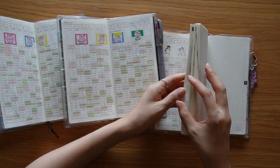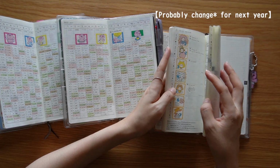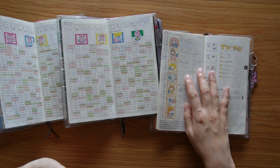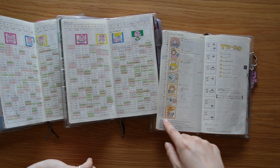One of the things that I also decided for next year that I'm probably gonna stick to is I like to net print, and let me just check this page. Yeah, I like to net print, and so I like to stick these date stickers on this side, but it does take up a significant side.